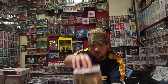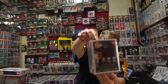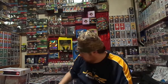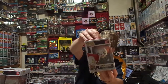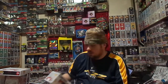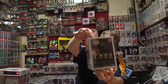Then you have Pennywise Funhouse. Then you have Pennywise. Then you have Pennywise Funhouse Funko Shop exclusive. Bloody.